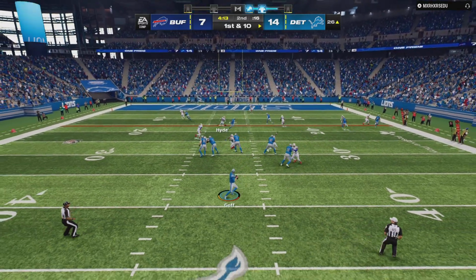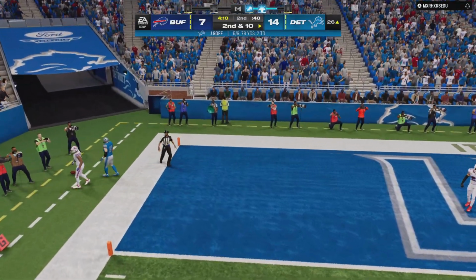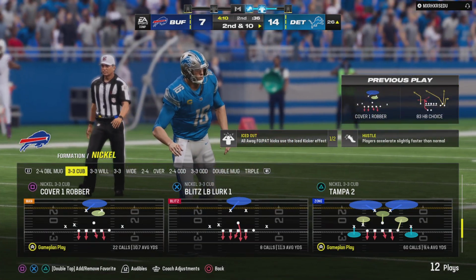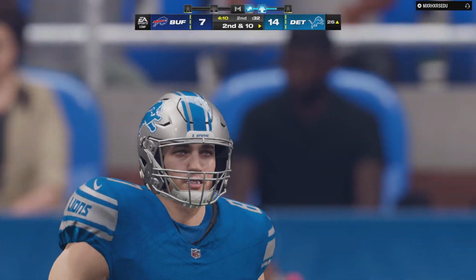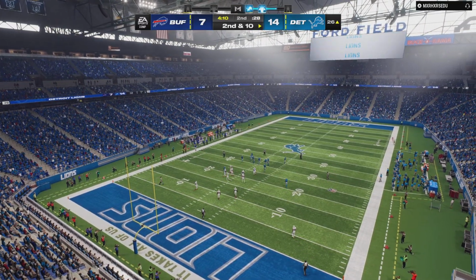To throw is Goff. And he overshot him there. It's out of bounds, incomplete. So it looks like they still have some fight in them on this series, because it seemed like things were headed for the red zone. But if this defense gets 2 more stops, they can keep them out of that area.